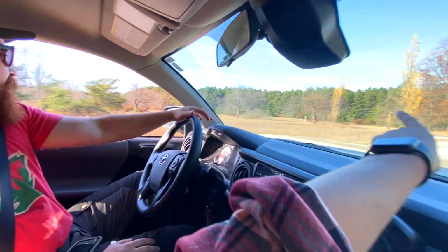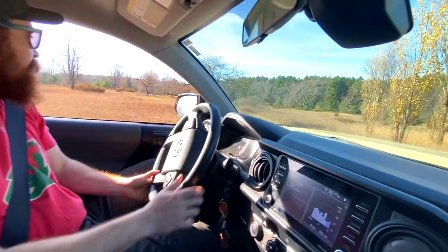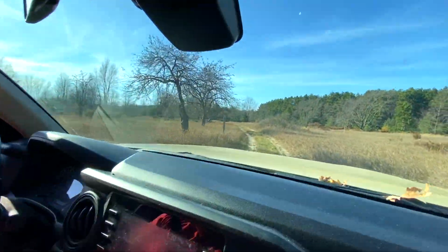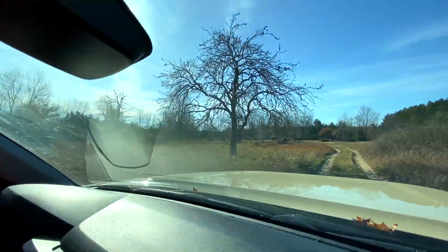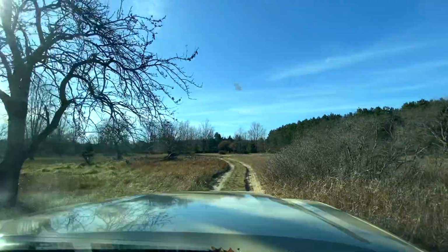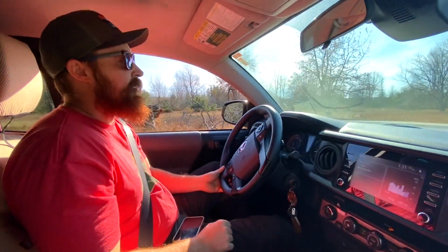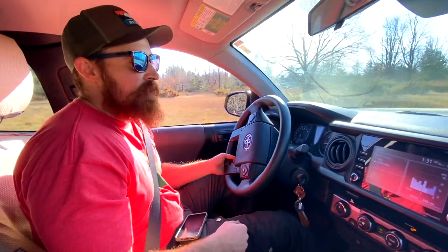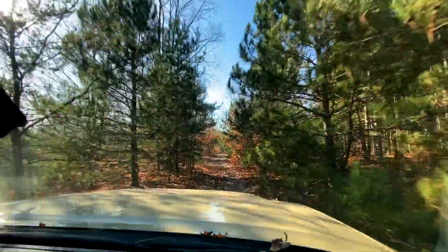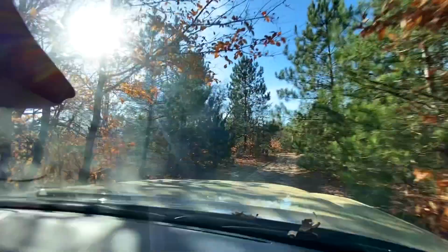All right, here is our 2-track here. Here's that piece of land we were just looking at, 2-track. Let's see, anything that says no motor vehicles? Nope. This is a street sign, so this is all state land, state forest land, so you can camp anywhere here as long as you're away from the road and away from other campgrounds. Looks like it's a little bit overgrown for maybe a more full-size pickup truck, which tells me this road probably doesn't get too much traffic.